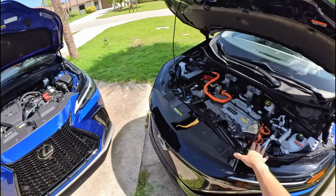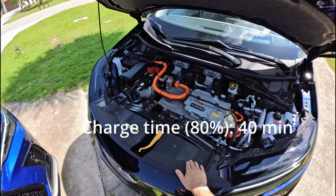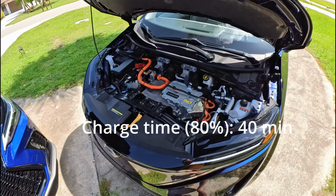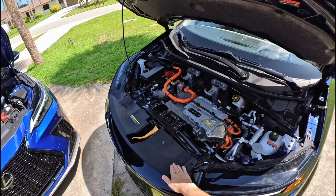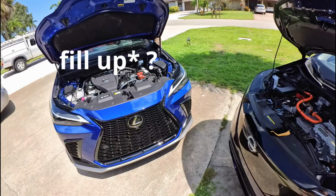Not the fastest charging though. This will refill in about 5 minutes with gasoline at a pump. This is going to take you a lot longer with a 130 kilowatt DC fast charger. Luckily I can plug this in at home. This guy you have to go out of your way and plug in at the gas station.